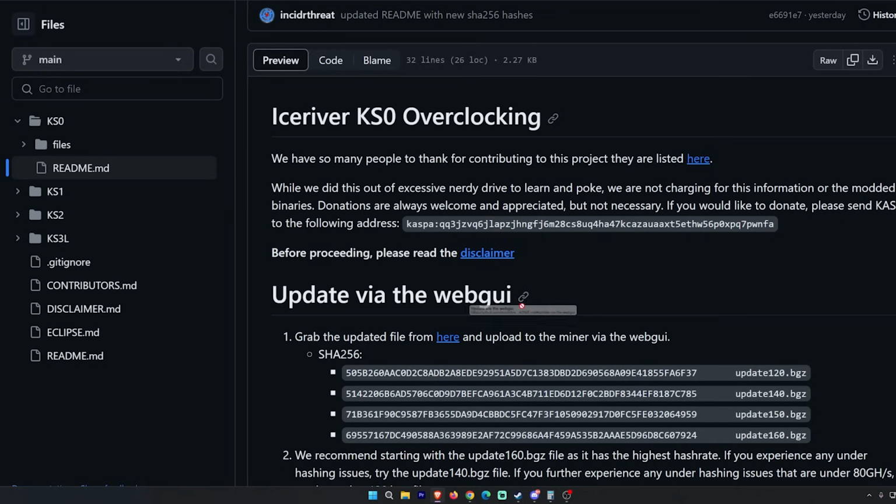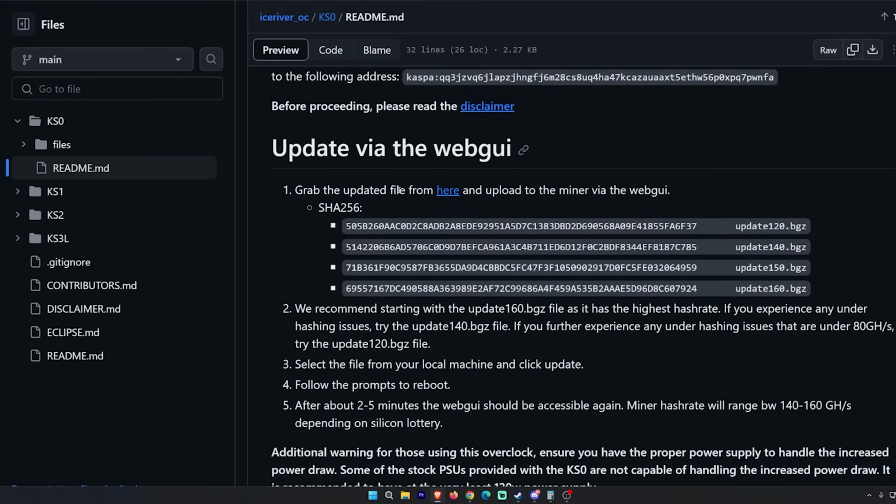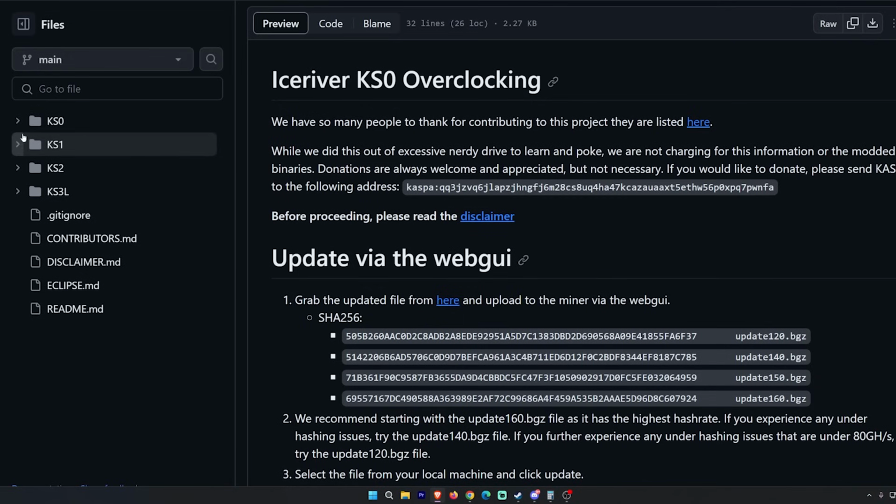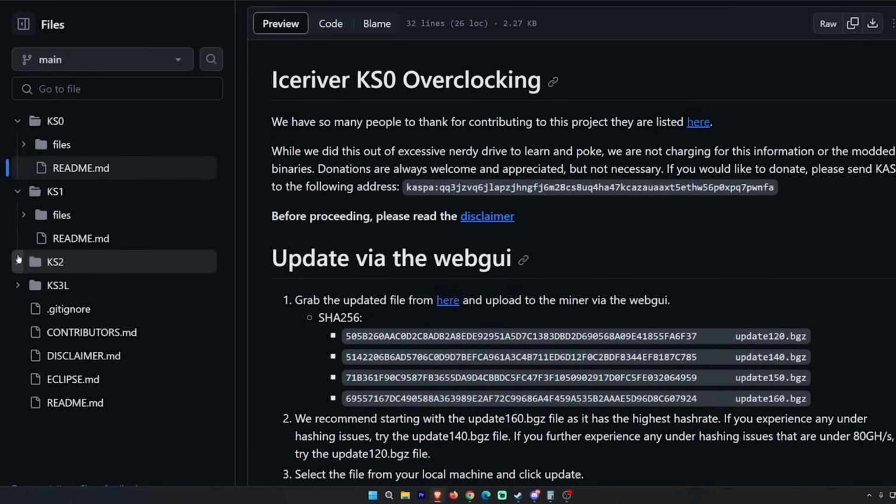You just do it all through the web GUI. Very simple. When I did that video, it had the other method, because I recorded that video pretty much right away when they released it. And then a couple hours later, they released the updated web GUI. I was just like, okay. Well, anyways, they have the KS0. I'll have this link down below for anyone that wants to do it.